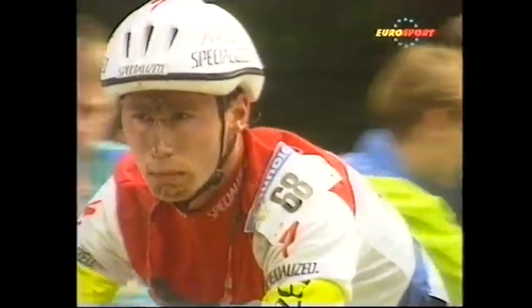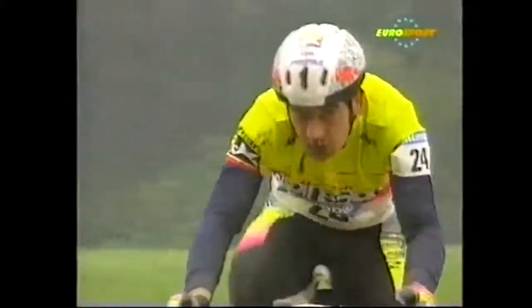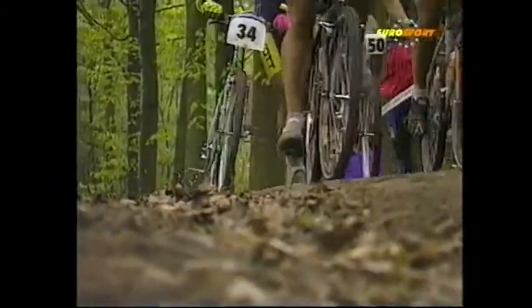Welcome to mountain bike racing again on Eurosport. We're back with the Grundig World Cup, not the Challenge Cup, the World Cup, and we're in Holland at Groesbeek. And if mountain bike racing in Holland sounds like a contradiction in terms, well, you might be surprised in a moment.